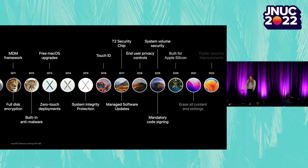Now, the modern era of Mac, as we are seeing it today, really starts with the transition to Apple Silicon. This is going to bring even more hardware-level protections and enables new features like the ability to erase all contents and settings. And for macOS Ventura, there's even a new faster security improvement with Rapid Security Response, which is completely independent from the OS.